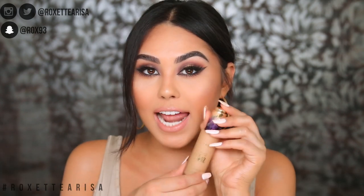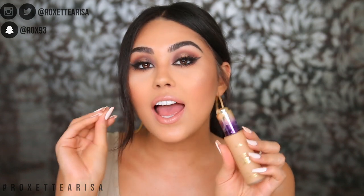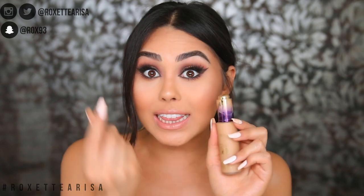So to kind of recap, this one has a natural to radiant finish, great for dry skin, very lightweight, has a definitely liquidy texture to it. The Burberry foundation is amazing. Like I said, I'm wearing it today and I love it. I will always love this foundation from now till forever on. Ever since I tried it, I've really, really enjoyed it.